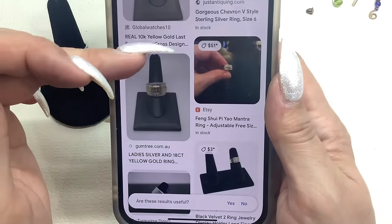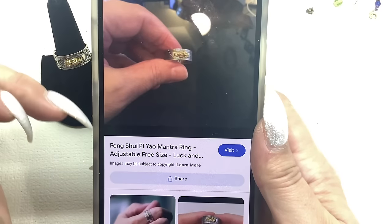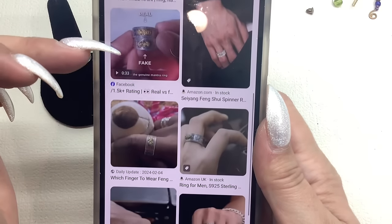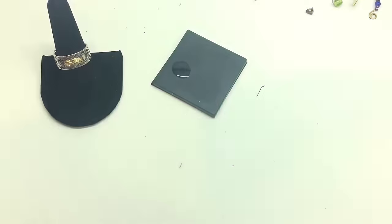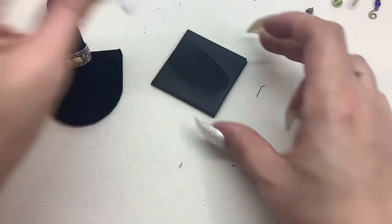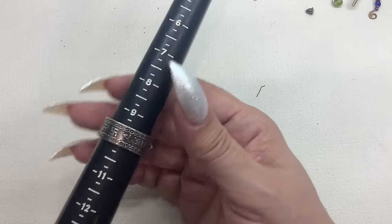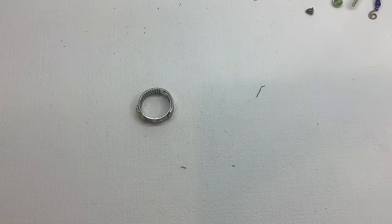Oh, wait. There we go. There it is. It's a mantra ring saying money will rain. Cool. But at $51, that's a little crazy. So I'm not going to charge you guys $51, but it is adjustable. See, look at that. Google image for the win. It is a size 9.5 without making it larger or smaller.